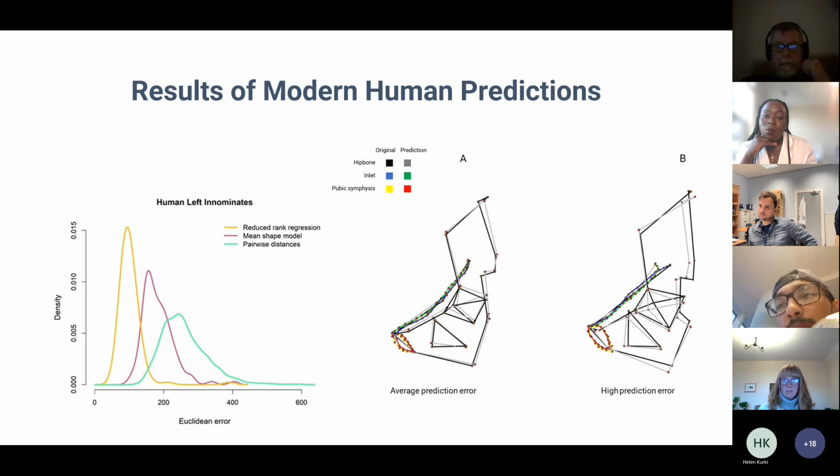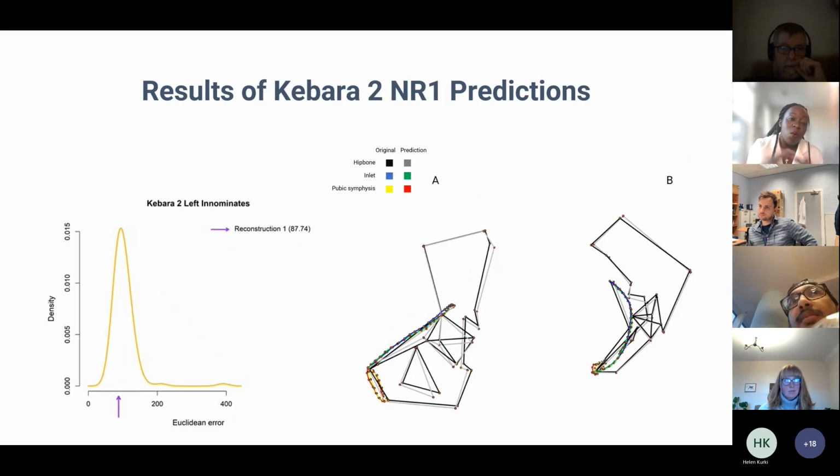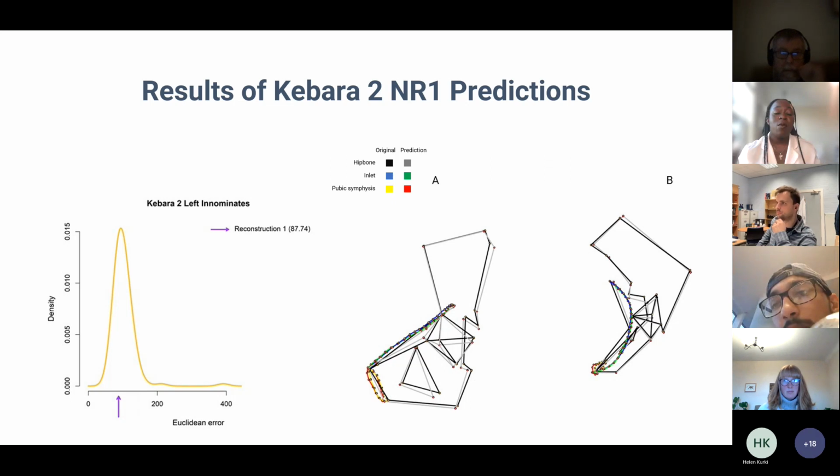But doing this for a modern human, where you already know what the shape is or where the real bone is, is not the end goal. The end goal is to see how well this works for a fossil hominin. So I did the same thing with my two Kabwe reconstructions, the one created by me and the one created by my colleague, Peter Stamos. I introduced Kabwe's right hip bone into my model, coordinate data from just the right hip bone, to see where the model will place the left side. For the first reconstruction, that's what you're looking at here.